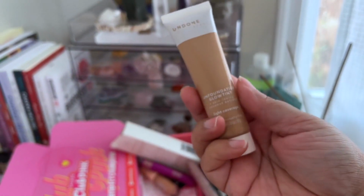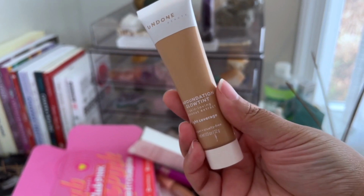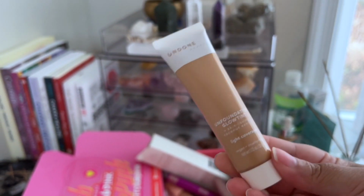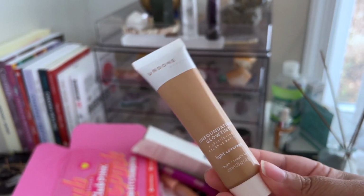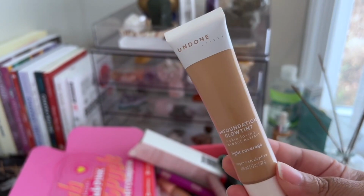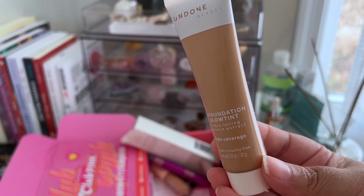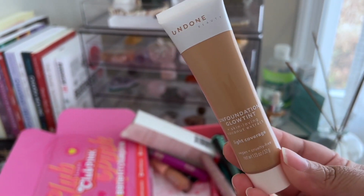This is not a mascara. This is from Undone Beauty. And this one I tried multiple times. Didn't really like it particularly because it started to flake up, especially around my nose area. That is where I have a lot of dryness. So this one didn't work well for me. And then for this to be a glow tint, I was expecting it to be a little bit more hydrating than it was.